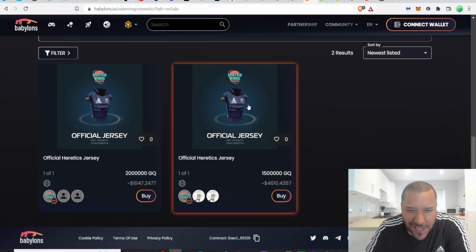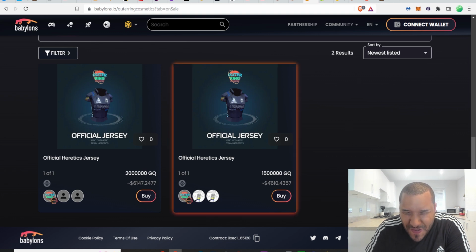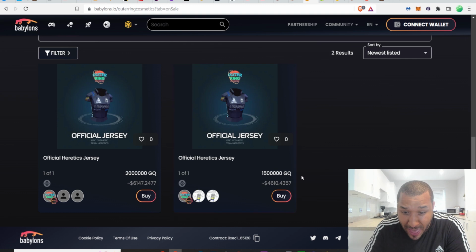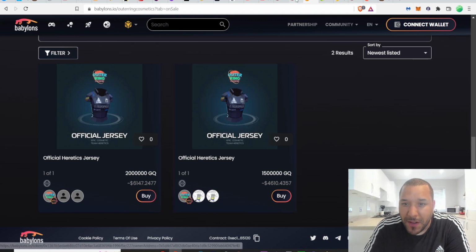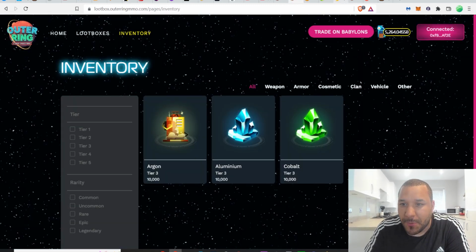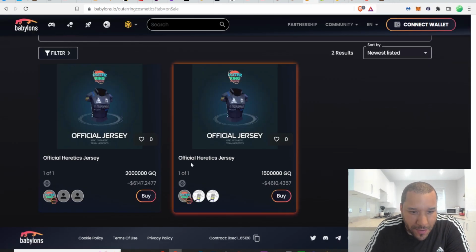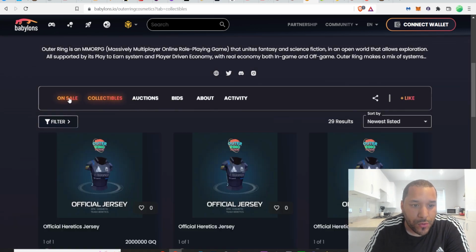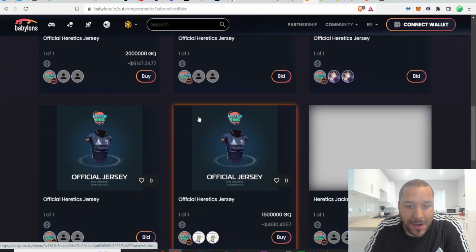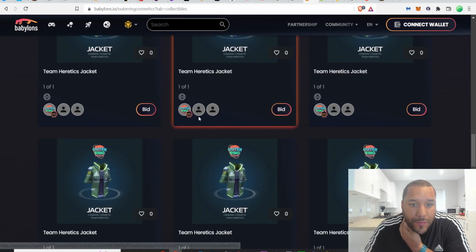Look at this. A jersey. How much are they selling that for? 150,000 GQ. They want $4,000 for that. Ross, do I have that official jersey? I don't know, does that say one of one? I want to go back on it just real quick to see if it says one of one. It says one of one. So these are rare jerseys. Okay, I get it now. Collectible, I get it. So maybe this is GQ, officially GQ dropping one of ones.